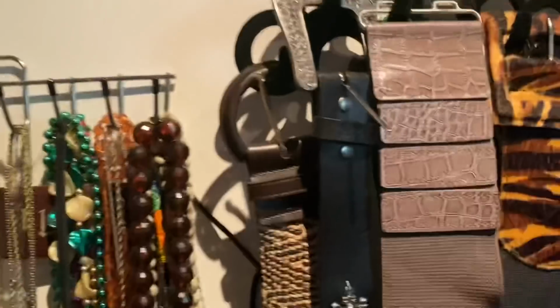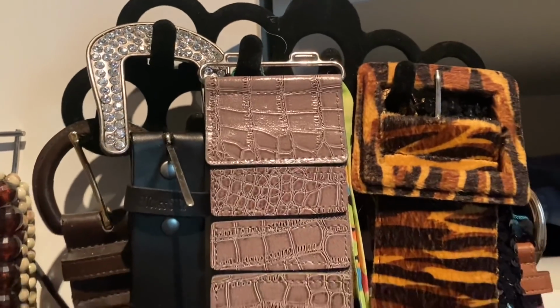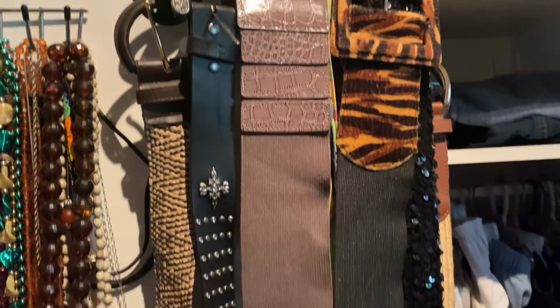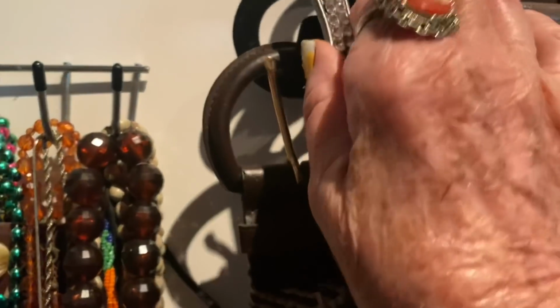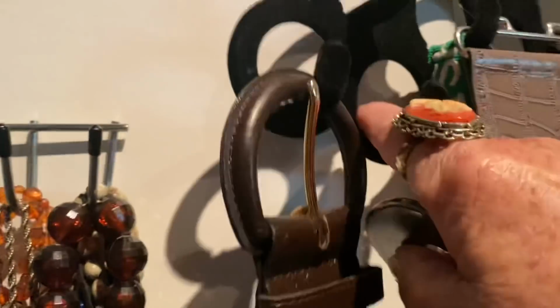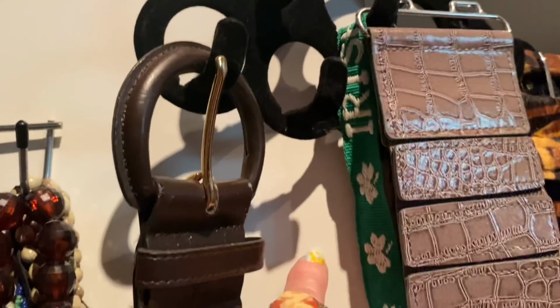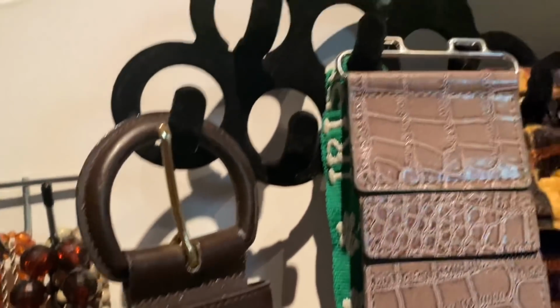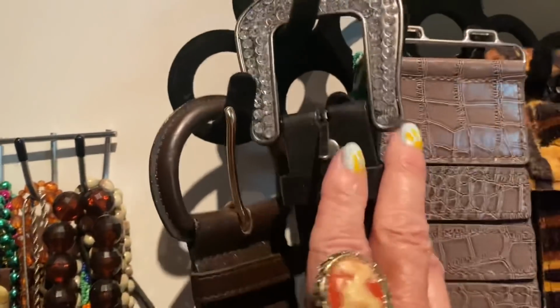And this little gizmo is for belts. And I really like this because it does keep the belts in order. I've tried other things. Now what it is a series of circles. They're felt lined and each one has a hook on it. And I guess there's probably about 10 on a hanger, and most belts will fit on there.